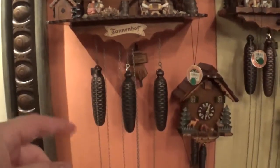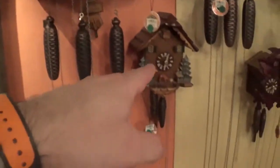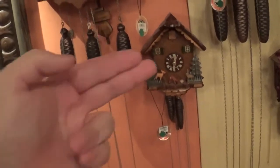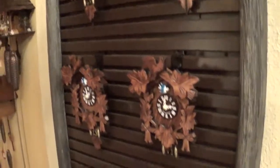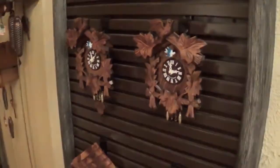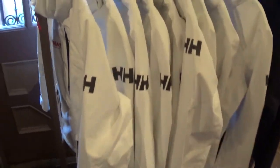Used to have a cuckoo clock like this, well, not this big, when I was a kid, probably more that size. Used to have the bird come out or something like that. So they have several styles and sizes here. Here's some smaller ones. These look kind of cool.